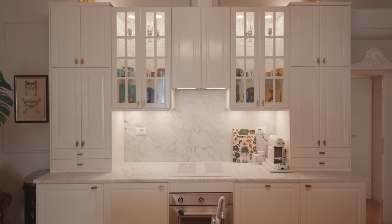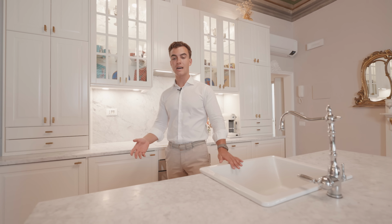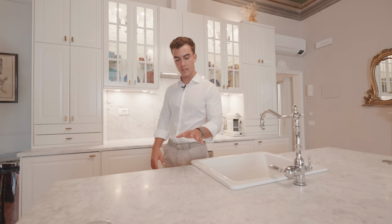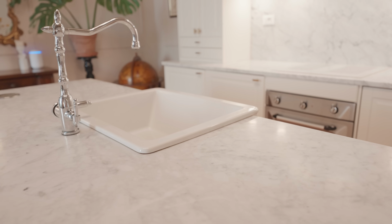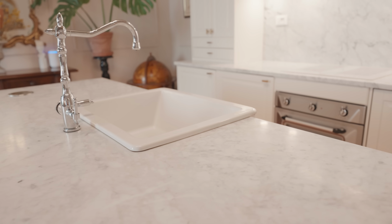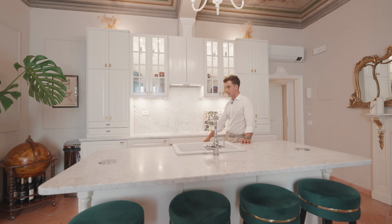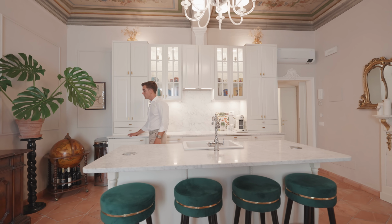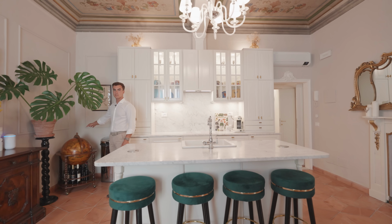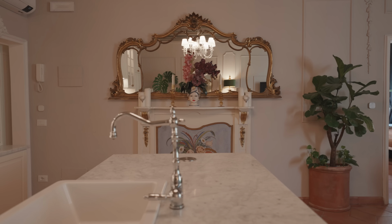This is the main and largest kitchen of the apartment. As we go around, you will notice how several details have been finished with this beautiful Carrara marble. The kitchen is equipped with this beautiful island part on this side, the induction hob over here, the oven, and on this side we have the fridge and freezer. We have also extra space on the left side if you would like to install a larger unit fridge.